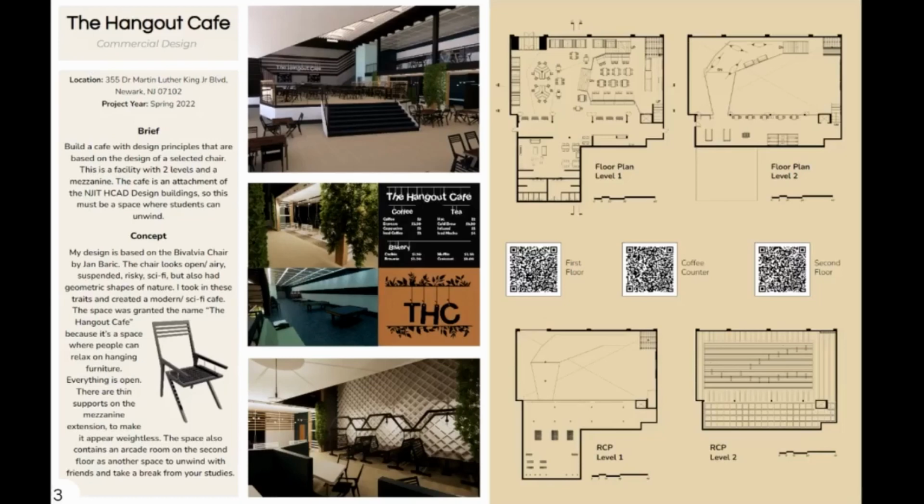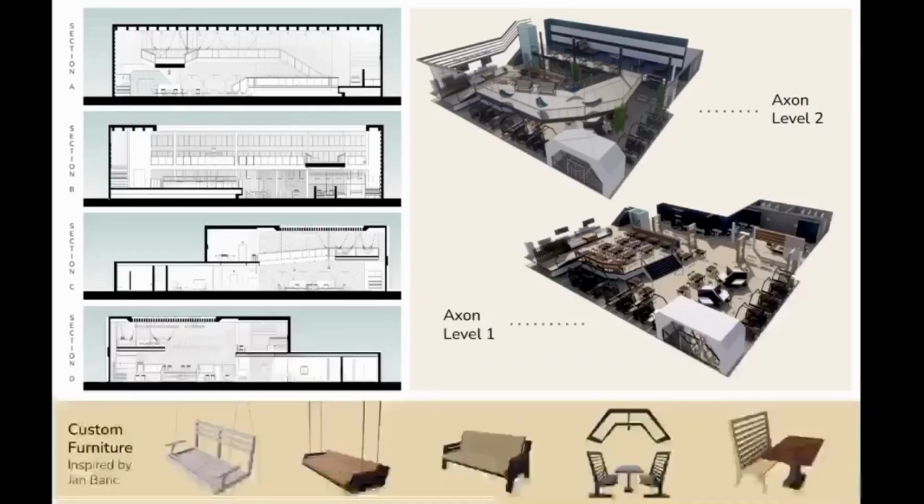Yeah, on the left, I just have a description of what my whole project is about. And just so you can get an idea of where my head's at with the whole description. And yeah, I have some renderings to give you what it looks like, and also some floor plans and some QR codes so you can actually look around within the space. You can click the next page.